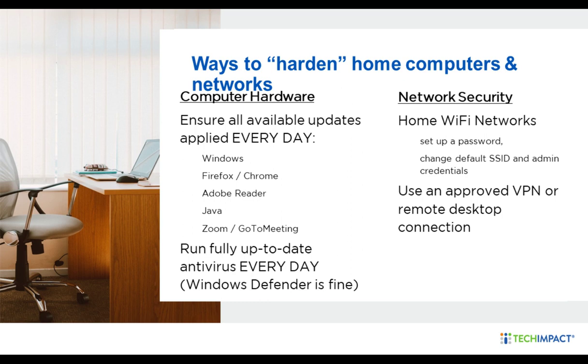Because of this COVID-19, the cyber criminals are out there in force. Every single one of the software vendors is doing their best to provide the up to the minute security patches. So you just need to know that you have to run this every single day. You're going to have to do the same thing with your antivirus, anti-malware. Make sure you're getting the new definitions every day and you're applying them.